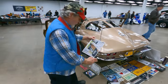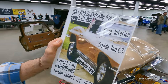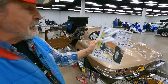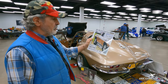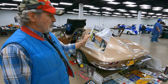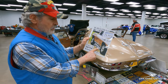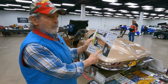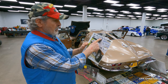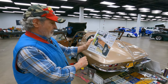This is a little conglomeration of what the car is. Built April 30th, 1963. Owned, I bought it May 31st, 1968. It's got the original interior, including carpet. Seats, headliner, everything's original. Saddle tan's the name of the color. It was the 7,504th coupe body built in April. It's a 300 horse, 327, 4-speed, 336 posi.